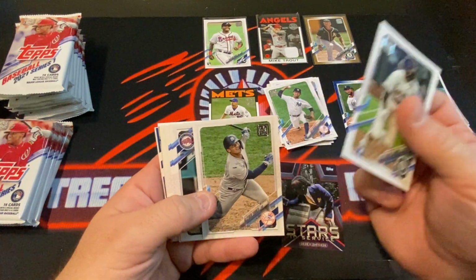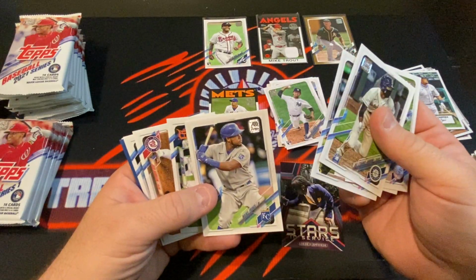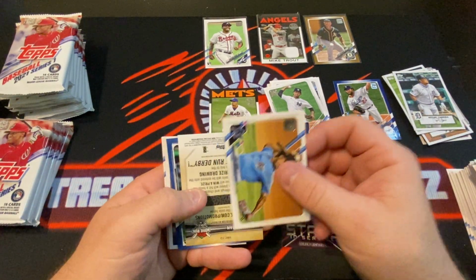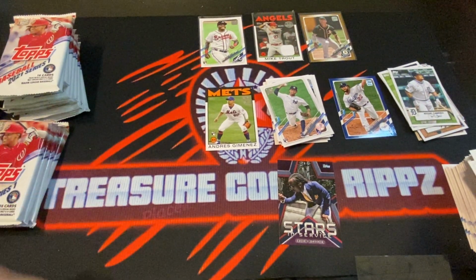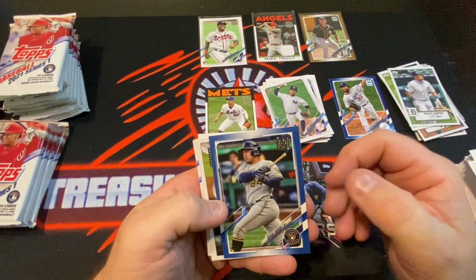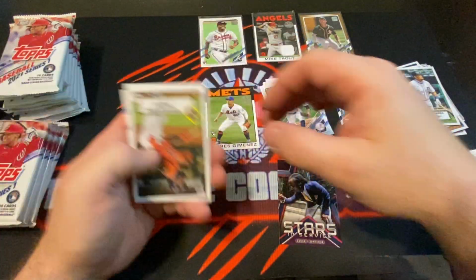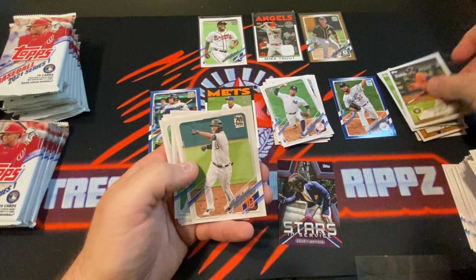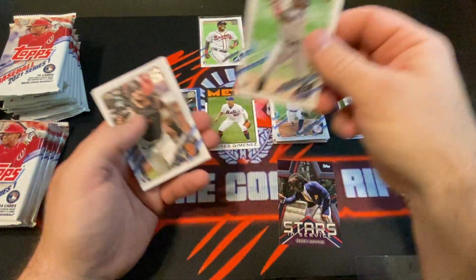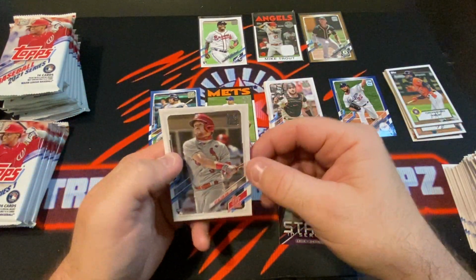Gordon, D. Gordon, Gleyber Torres, Donaldson, Garcia, Franco. Sorry, we got another blue parallel coming up. Oops, yeah, I keep doing that. Another home run insert. And we got an Avisail Garcia blue parallel. Not numbered, but parallel nonetheless. Yordan Alvarez 52 design. And a Monte Harrison rookie. Joey Bart rookie. And Dylan Carlson.